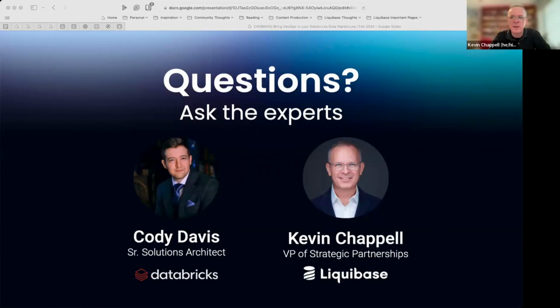And the version of Liquibase, depending on what version of the connector you have for Databricks, you need the appropriate version of Liquibase. I would say just go to the latest version of Liquibase and the latest version of the connector, and you'll be fine. So it's 1.1.3, I think, Cody, for the connector, and 4.26.0 for Liquibase. Absolutely. Yep.